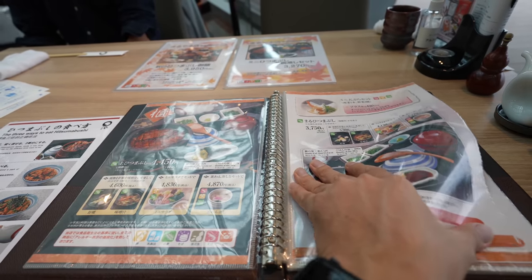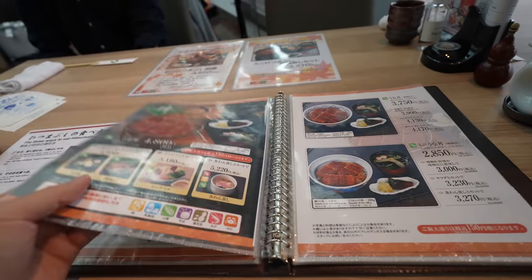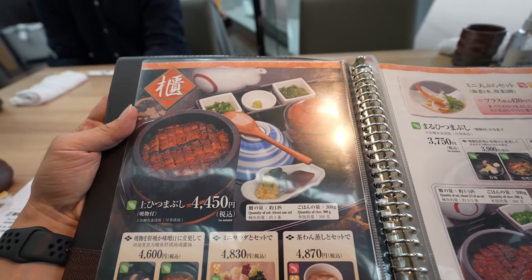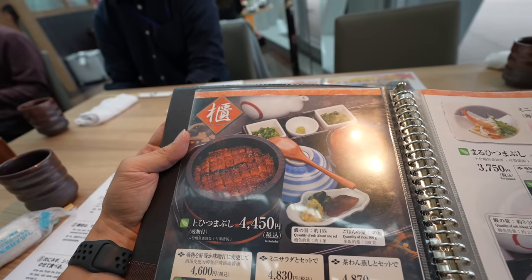The price is about 4,000 to 5,000 Japanese yen, I guess. Yep. It's a fresh water eel. Usually, it's pretty expensive in Japan. So, it's Hitsumabushi. Usually, it's pretty big. So, if you don't eat a lot, I don't think you can finish it.